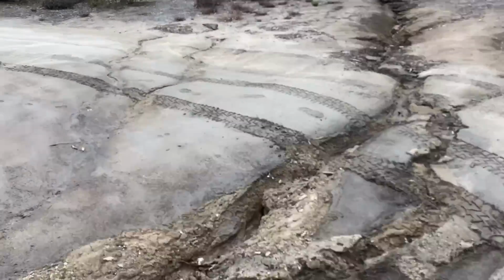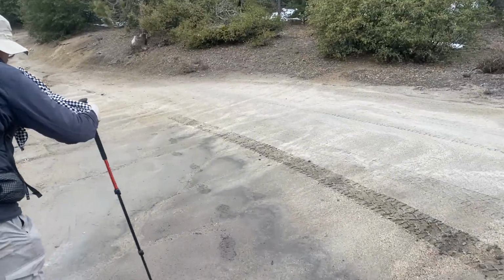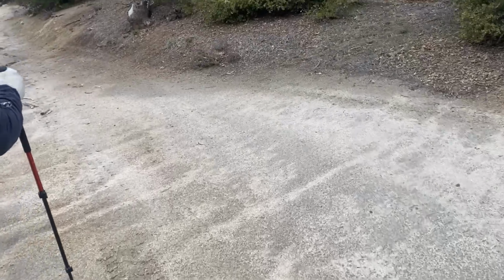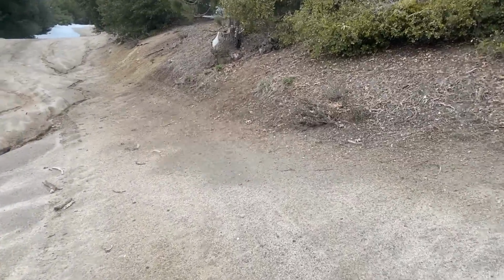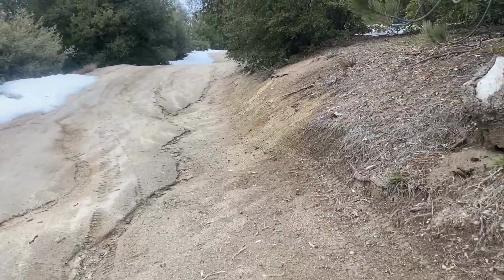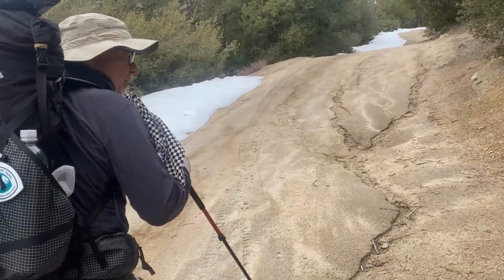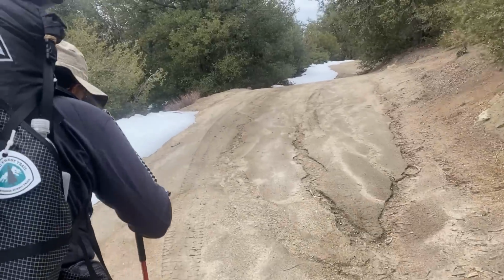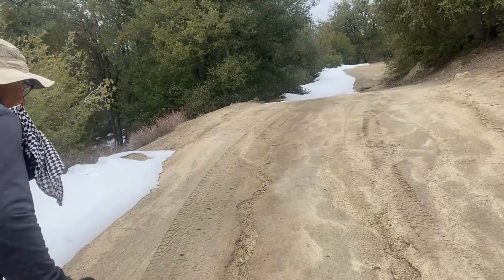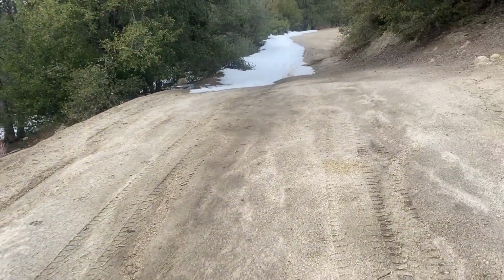The road's in fairly decent shape, other than ruts and stuff, but we come across a few snow patches. But other than that, not too bad. It's the elevation again, that'll be the true test. Yeah. You got to go up about 2,300 feet on this road. So when we get up a ways, it'll be interesting to see how much snow is still sitting on the road. Yeah.